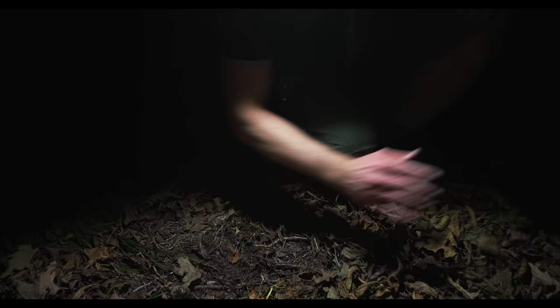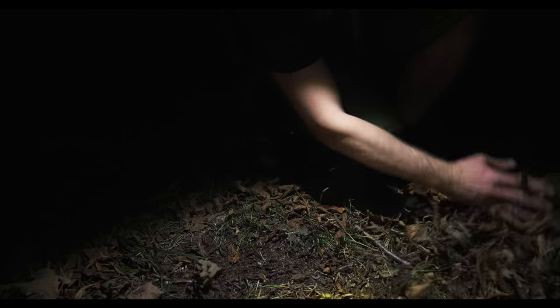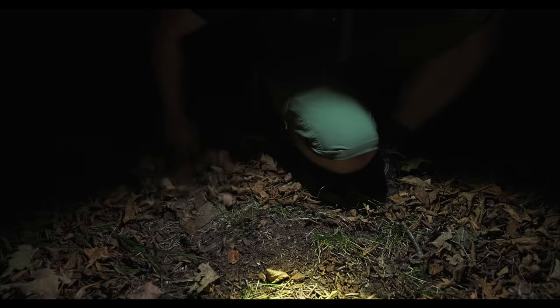There is a pretty good breeze blowing through the forest here, so I'm going to set up the tent basically away from that breeze. That way the air isn't going inside of the tent. I can stay just a little bit warmer. So I'm going to stop talking for a little bit, set up the tent. Let's see how this goes, everyone.